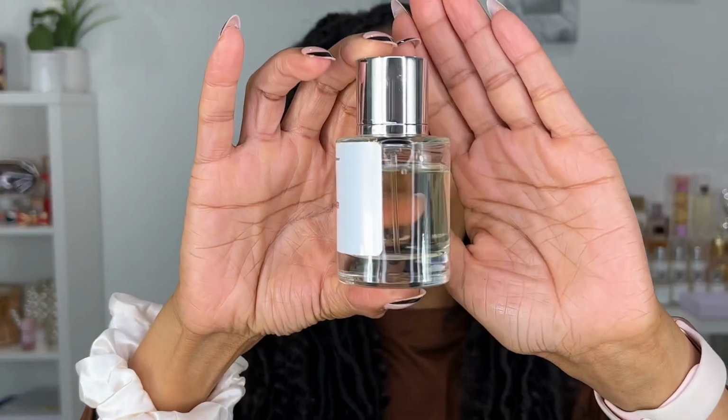This scent lasts, as you can see, I have put a nice little dent in it already. I love, love, love this one. This one smells almost identical to it. And I say almost identical because it's got a slight little flare, but if you didn't know, you wouldn't know. I'll say that. If you didn't know, you wouldn't know.